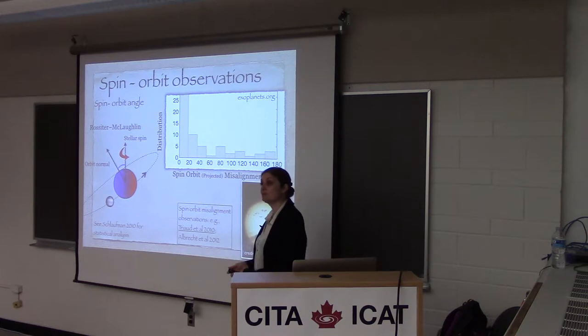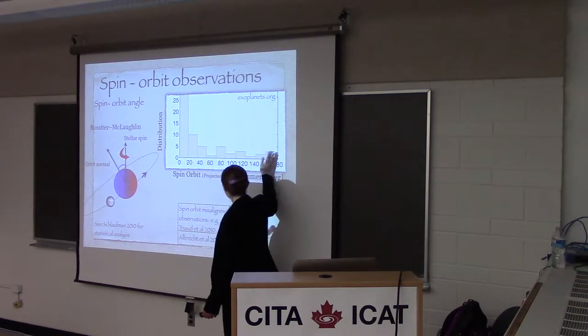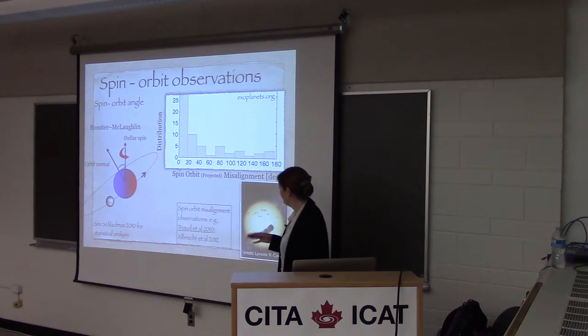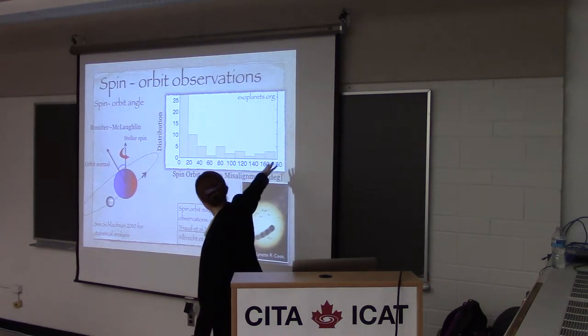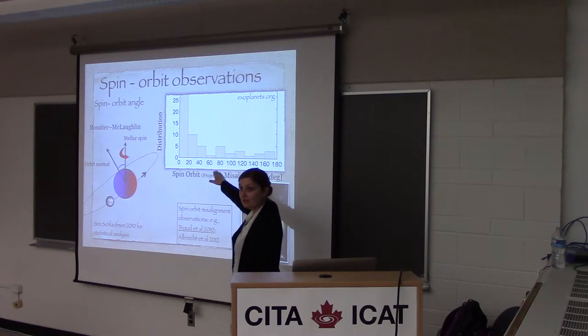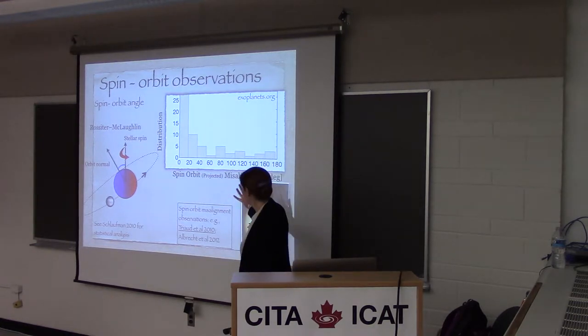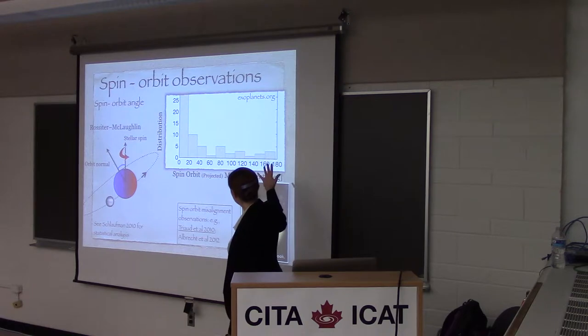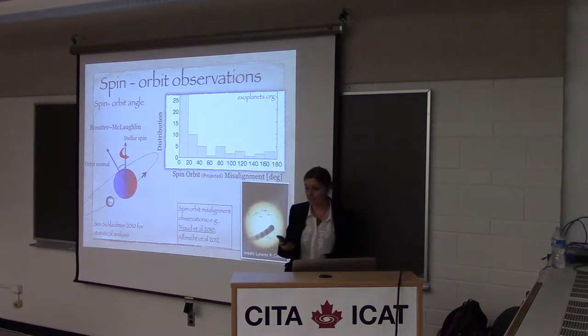So we have almost 50-50, 50% in this bin, 50% in this bin, or 55, something like that. And I want you to look at these misaligned ones. They are pretty amazing, almost uniform. So I need a mechanism that will be able to produce a very, very efficient misalignment and almost uniform. And that will be the task.